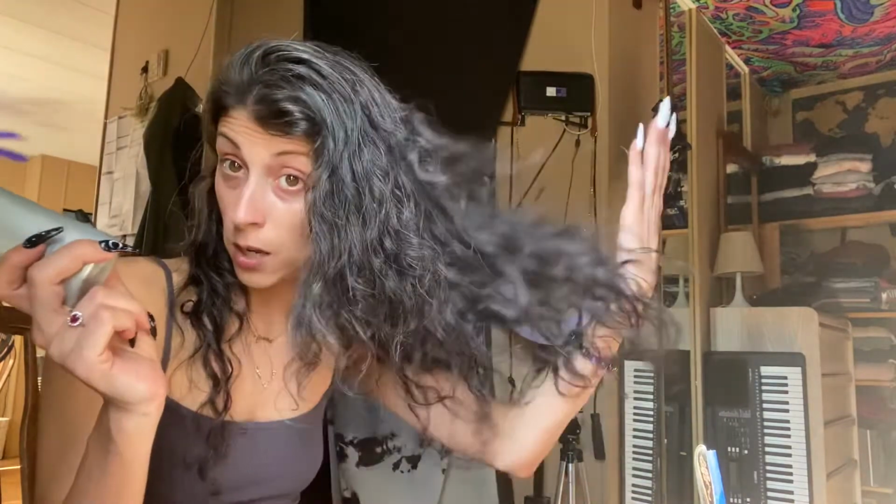The Kenra blow dry spray, seriously, if you guys blow dry your hair and straighten it on the regular, you're going to need something like this, and this one you will not be disappointed with the smell. This is such a ride or die product.